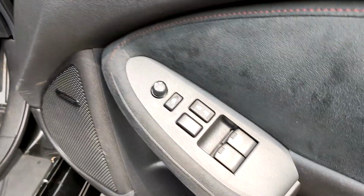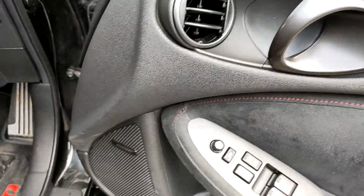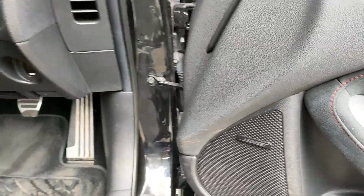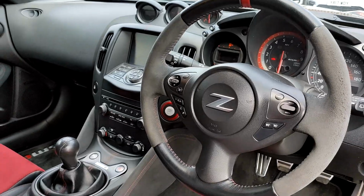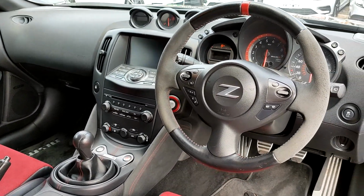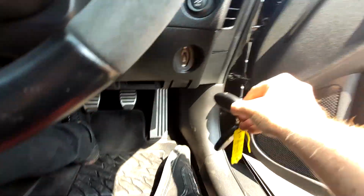So moving down onto the driver's side, you've got all your electric windows here, ability to deadlock the windows, and you've got electric folding mirrors. You also have BOSE audio. So not only does the car sound good itself, but the sound system is phenomenal. Real crisp clarity, and just depending on the genre you're listening to, it feels like you're in the room with it being recorded.